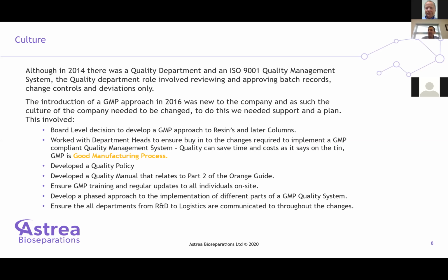And it was mainly, in a lot of ways, because we understand how critical our product is, that we've got children and parents and family members that may be using final products that our materials have been used in. So we understood the need for GMP from a basic approach, and we got that buy-in from the board as well whenever we approached them. Other areas that we needed to look at was to see if we could get buy-in from the department managers, because there's a lot of work involved in the implementation of GMP, but fundamentally we approached it from the fact that quality can save time and cost. As it says in the tin, GMP is good manufacturing process.